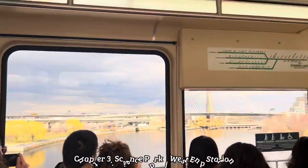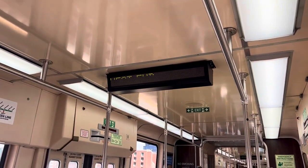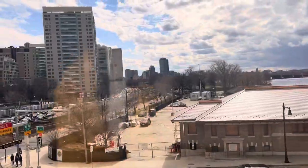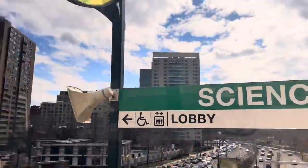There goes the other one. Yeah, there goes the other one. Union Square. Entering Science Park, doors will open on the right. It sounds chunky, I won't lie. Alrighty, so this is Science Park. Alright. Resume speed. Now let's get off here. It's otherwise known as West End, but anyways.